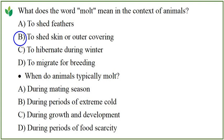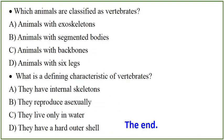When do animals typically molt? During mating season, during periods of extreme cold, during growth and development, during periods of food scarcity. Which animals are classified as vertebrates? Animals with exoskeletons, animals with segmented bodies, animals with backbones, animals with 6 legs.